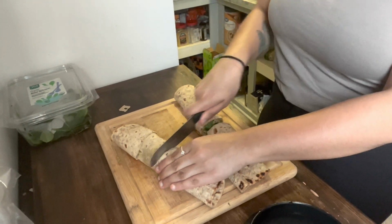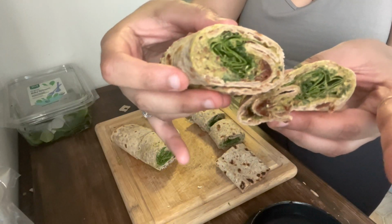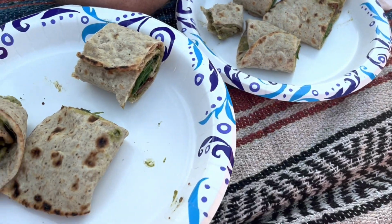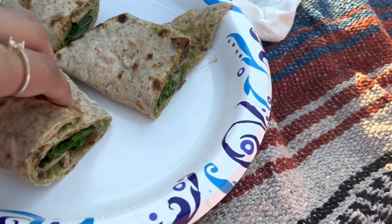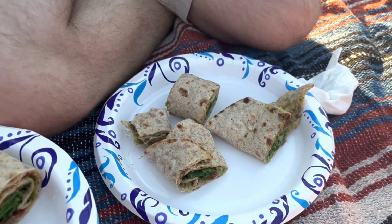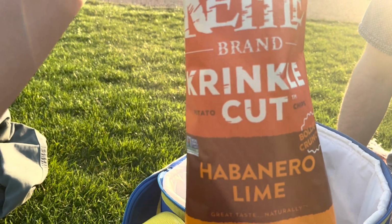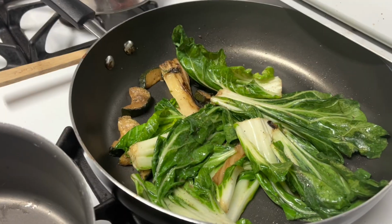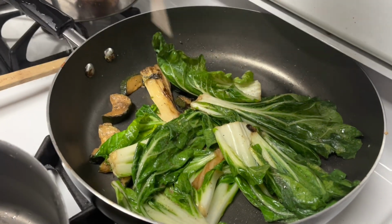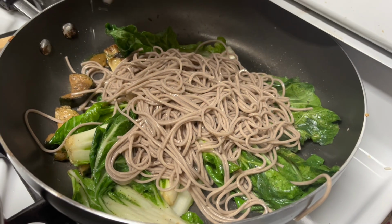But yeah, I used the lavash bread for this instead of tortillas just because it felt more fun than regular tortillas. But I enjoyed it with those habanero lime potato chips. And I'm not that sensitive to spice, but these were quite spicy, very hard to eat. And also kind of not tasty enough for the pain that they had. But if you don't trust me, you can try them out yourself.